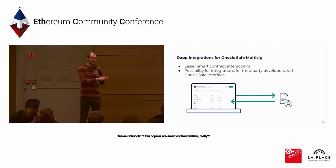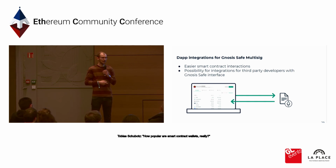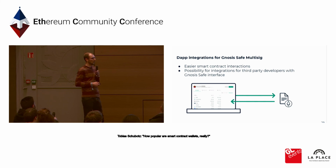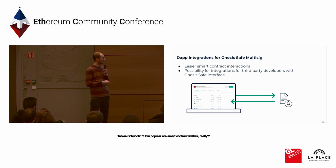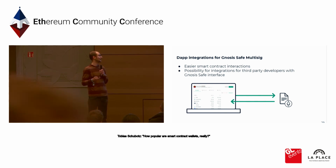Second one, I mentioned it on the previous slide a little bit. There is quite some untapped potential in the Gnosis Multisig. There's more than 1 million Ether in there, and dApp interaction is very hard. You would have to copy and paste transaction data in order to really take part in DeFi, for instance. And while it's very unlikely that we get all of those 1 million Ether into DeFi, there's still a high probability to get some of it in there if we provide a better way for smart contract interaction. So we are planning on offering a possibility for third-party developers to integrate into our Gnosis Safe interface with Safe Apps. If you would like to learn more about this, please talk to me after the presentation.